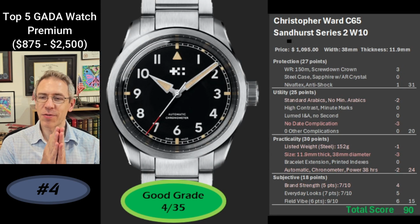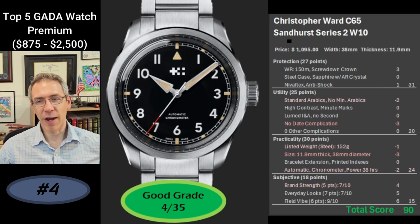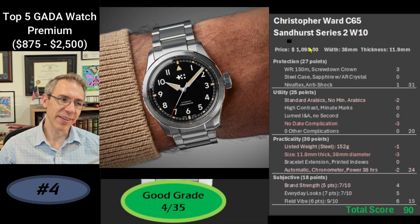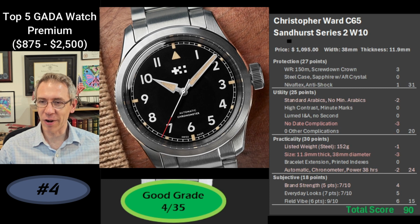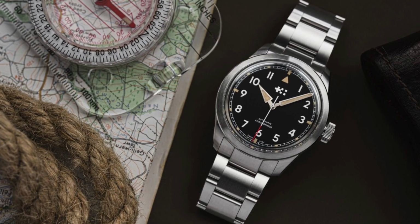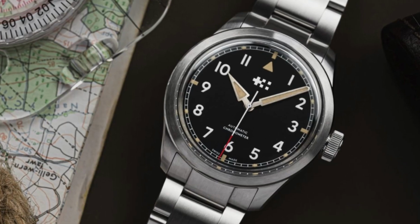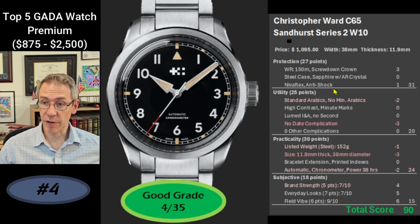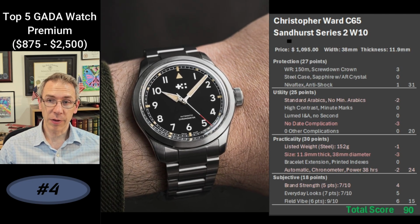In 4th place is the Christopher Ward C65 Sandhurst Series 2 W10. $1,095, great price. Well, out of my price range, but in this price category, that's on the lower end. 38 millimeters, great size, 11.9 thick, excellent. Get your screw down crown. They actually have some sort of anti-shock suspension system or buffer system mount inside that helps it resist shock. And it's a chronometer. That is awesome. Yeah, that Wolf was not a chronometer, but this one is. So that's definitely worth something.